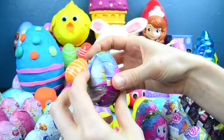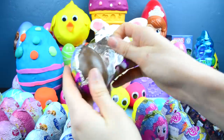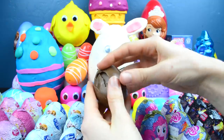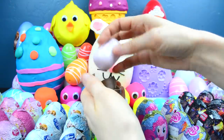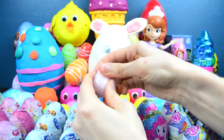My Little Pony again. We are so excited to start doing these chocolate eggs. Let's see. Oh boy, what do we get? Alright, what do we get? The kids will be so excited for the chocolate. Yeah, Emily was talking about it all day. She was ready to eat the chocolate, so she's gonna have a lot of that after.